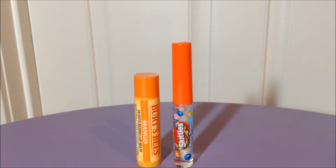Comparison video, this time between the Burt's Bees Mango Lip Balm and the Lip Smackers Skittles Mango Tangelo flavor.